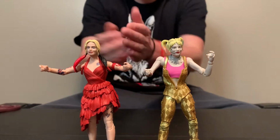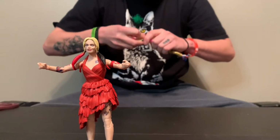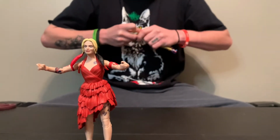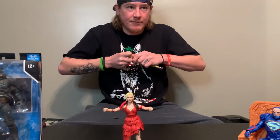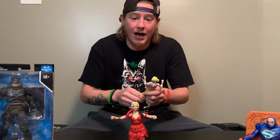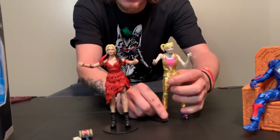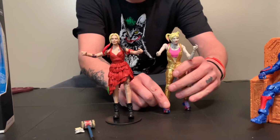I'll say this Harley I think is better. I'm really not a fan. Her head does not want to come off. Okay. Well, just leave it on. I'm just going to leave it on. What I want to do is put this head on here and see how it looks, but it feels like it's going to snap. So we might have got a bad one, but it was $15, so whatever.